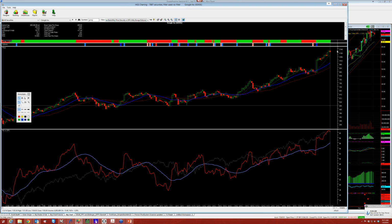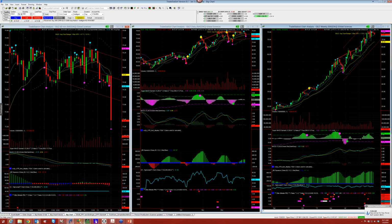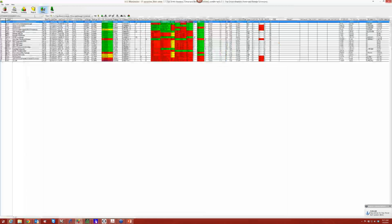But I will look at charts within HGSI, and I'll look for charts breaking down here. Now, I might go back into HGSI and I'll go into scan into the warehouse view. I'm going to go into all securities.